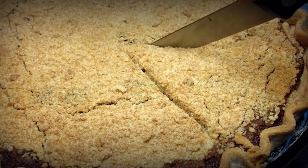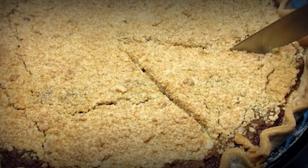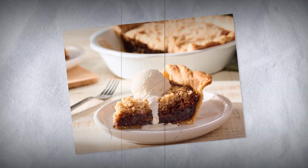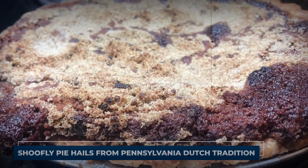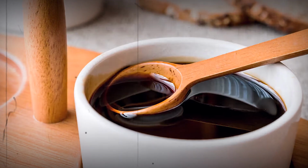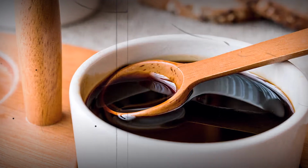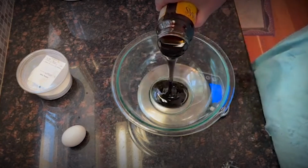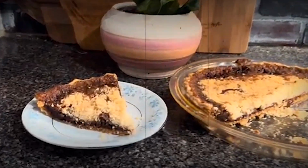The name choufle itself is said to come from the old practice of shooing flies away from the molasses jar, a cheeky reminder of just how sweet and sticky this pie really is. Choufle pie hails from Pennsylvania Dutch tradition, born in communities that prized thrift and practicality. When sugar was scarce or expensive, blackstrap molasses, a byproduct of sugar refining, became the sweetener of choice. It's rich, dark, and full of deep caramel notes that give the pie its distinct flavor.